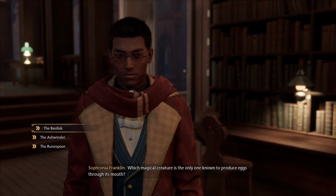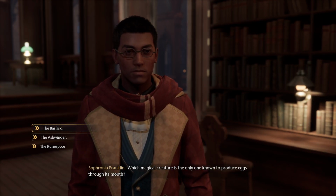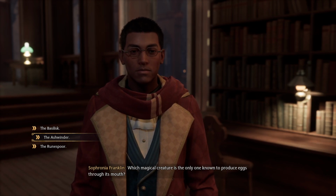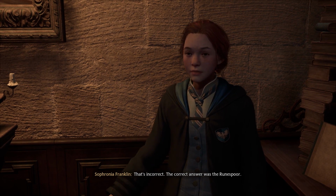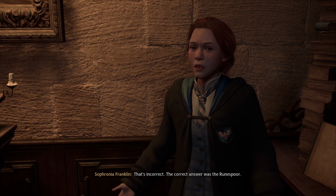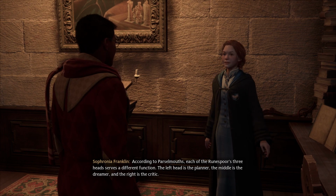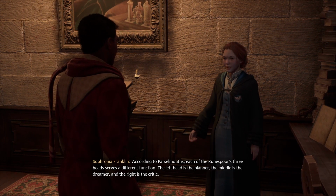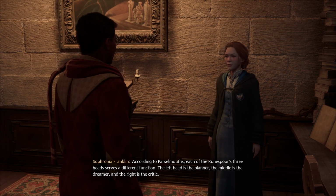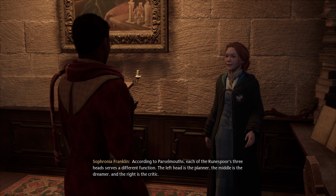Which magical creature is the only one known to produce eggs through its mouth? The basilisk. No. We know that the Ashwinder does lay eggs. The Ashwinder. That's incorrect. Oh. The correct answer was the Runespoor. According to Parselmouths, each of the Runespoor's 3 heads serves a different function. The left head is the planner, the middle is the dreamer, and the right is the critic.